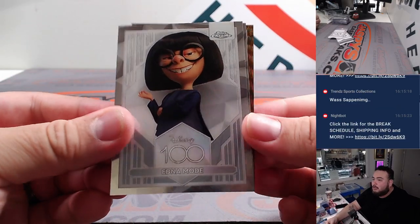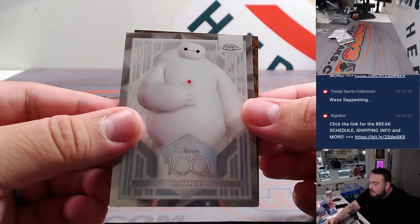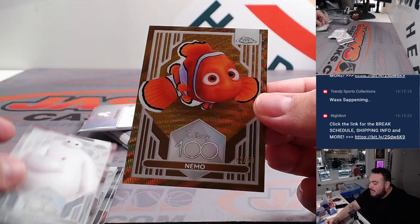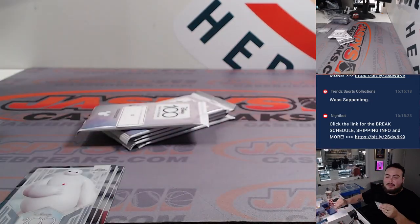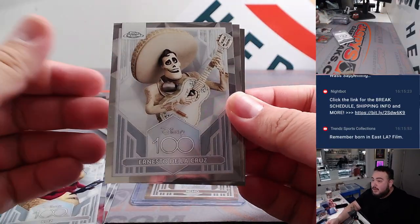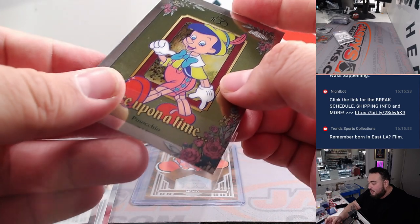What's happening? Not much, man. Just doing some Disney. Ooh, gold. Edna Mode. Dalmatians, Baymax, and we got... Ooh, is that Nemo? Nice, Nemo. 42 out of 50 gold. A little Finn. Ernesto de la Cruz. Whoa, I haven't seen this one. Once Upon a Time. Pocahontas. I mean, not Pocahontas. Pinocchio.